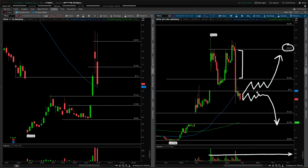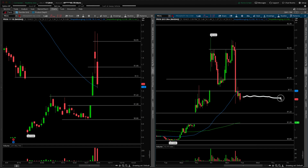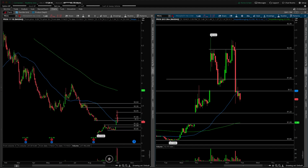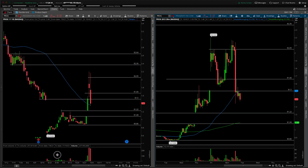The other scenario, of course, would be that we just go sideways here, and again, as volume dries up, it slowly drifts lower over time. So again, something like this, multiple days until it gets back down into this range from back in here, resuming the very overwhelming long-term daily downtrend, okay? So be very careful with this one.